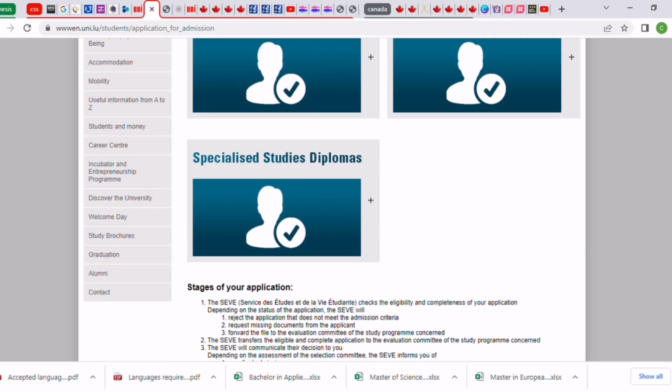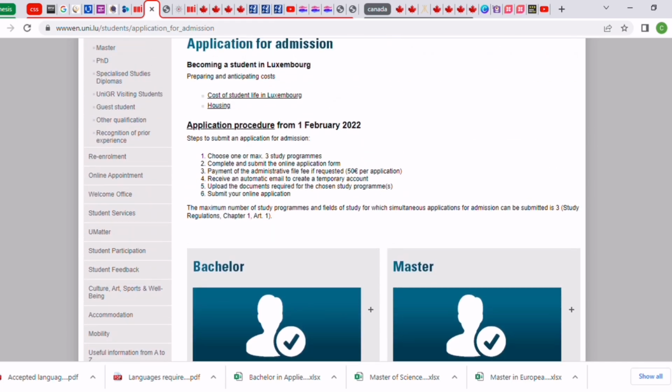The administrative money is more like your application fee. That is €50 per application. So you can apply 3 times, I think. That is so that you can choose 3 courses. Then when you pay this money, you will receive an email to create a temporary account. So when you click on that email, it will lead you to where you can upload all the documents that you need for the chosen program. So you can upload that, and then you submit your online application.